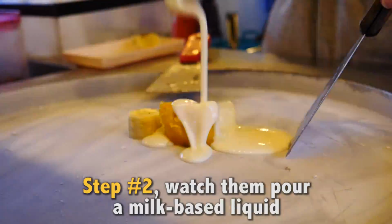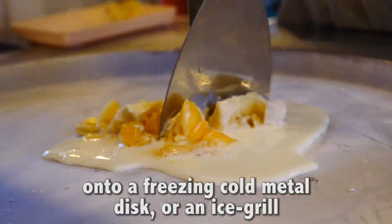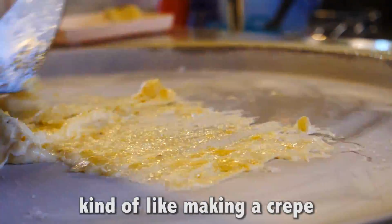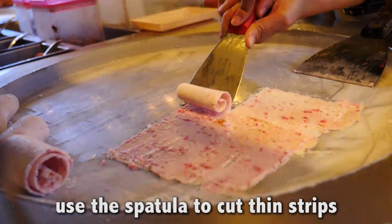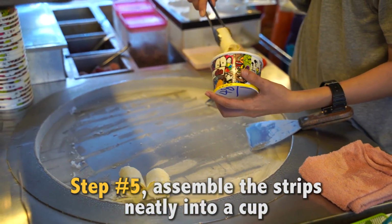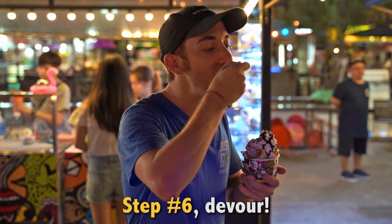Step number 2, watch them pour a milk-based liquid onto a freezing cold metal disc or an ice grill. Step number 3, take a spatula and spread the oozing liquid around the surface, kind of like making a crepe. Step number 4, after the ice cream hardens, use the spatula to cut thin strips rolled up into a cigar-like shape. Step number 5, assemble the strips neatly into a cup and add any topping of your choice. Step number 6, devour.